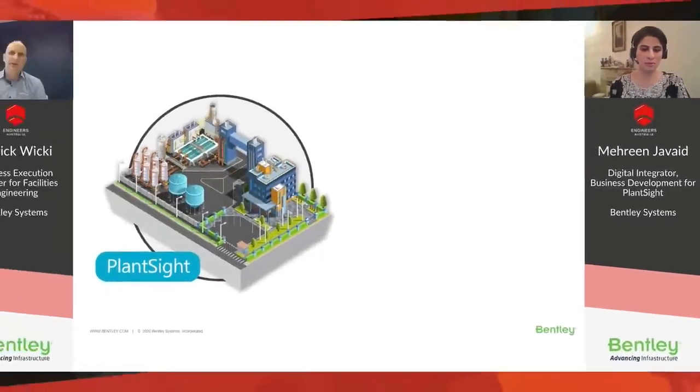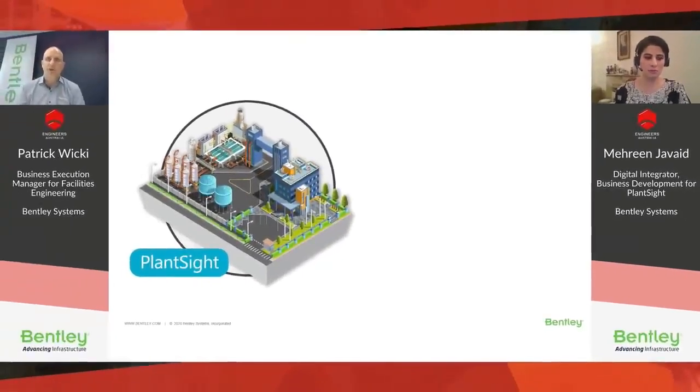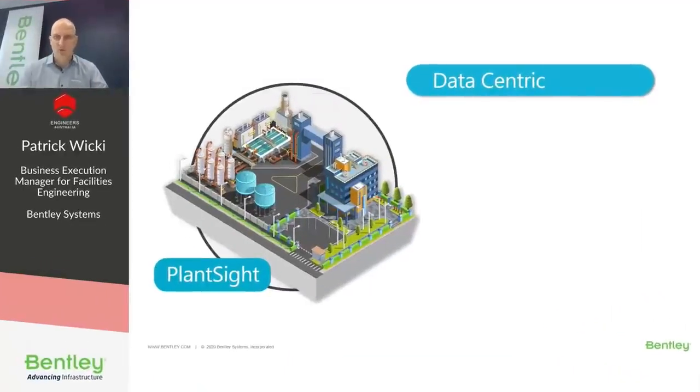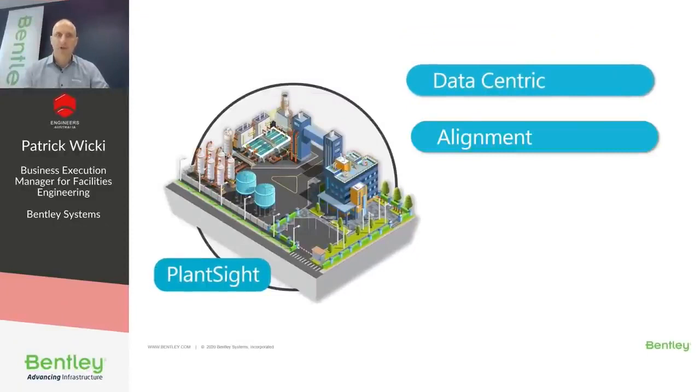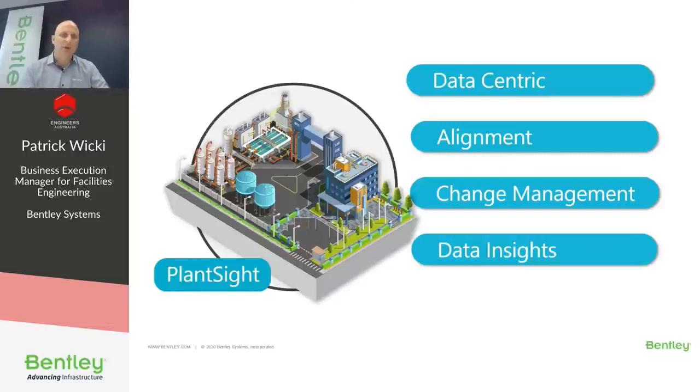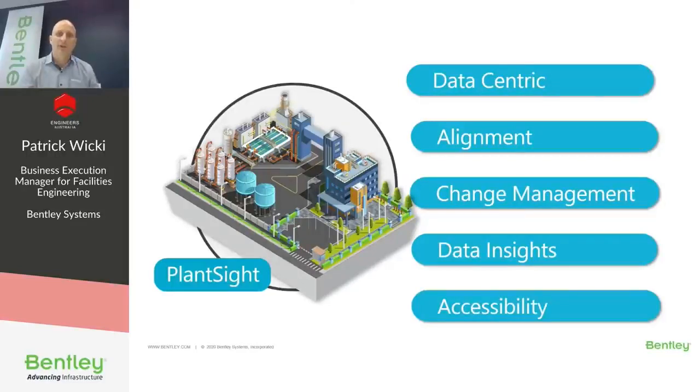So in summary, PlantSight is first and foremost a new cloud service leveraging Microsoft Azure that enables data-centric digital workflows. It introduces a live and current infrastructure model in the cloud, allows for alignment, enabling for the first time change management, empowering you to realize the value of your data, gain insights, and make more informed decisions. And above all, the data is easy to find and accessible from anywhere at any time.